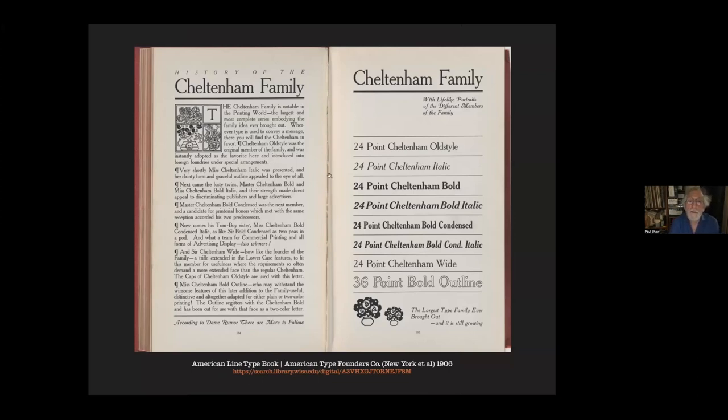ATF used to promote themselves as the creators of the type family concept in 1906. I'm not sure that they were the first to come up with the idea of type family, but they were the first to actually use the phrase and to promote it as a concept. So there are some typefaces from the 1890s that are families in practice. And here they are promoting the most famous of their first families, the Cheltenham family, in their 1906 specimen.